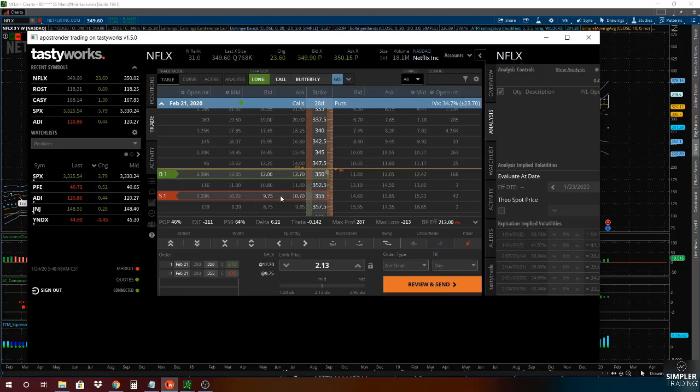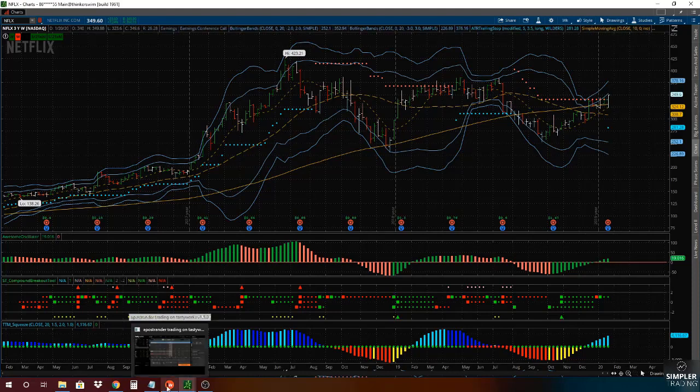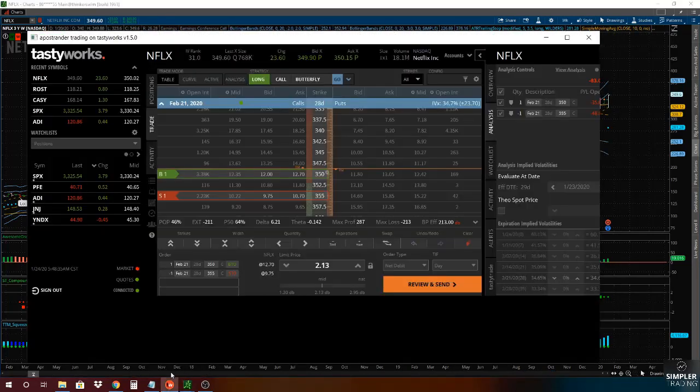Now, I still think 355 is very tangible to see within the next 3 weeks time frame, especially when it seems like we've had prior resistance levels on a weekly chart right around this 375 range. So that's clearly a nice target to the upside to see on a weekly chart, and either one of those spreads would be completely in the money if we did see a test up to that level within the next 3 weeks. So that's it for me today, guys.